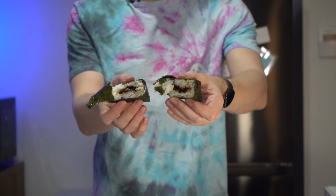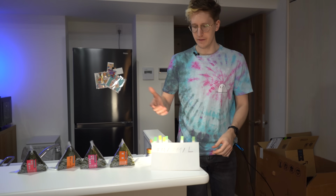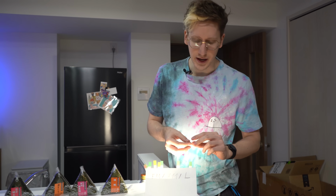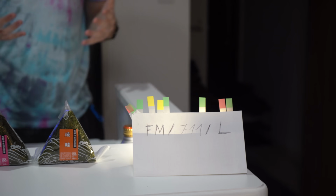So I think the green might represent seaweed. This is what I'm talking about. So while with the previous Family Mart seaweed one, I put it as a yellow star, because it was kind of juicy, kind of okay, the Lawson one is getting a red. Somehow it was really dry and the taste was purely just not as good.